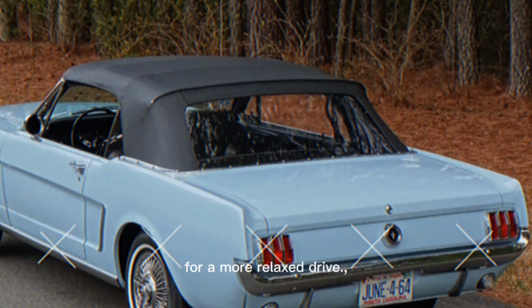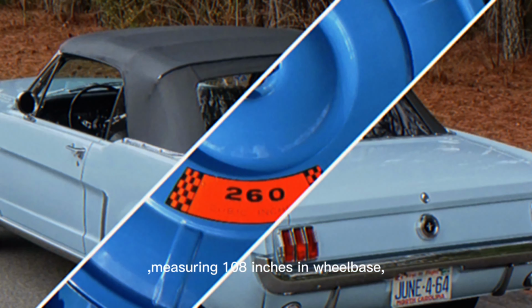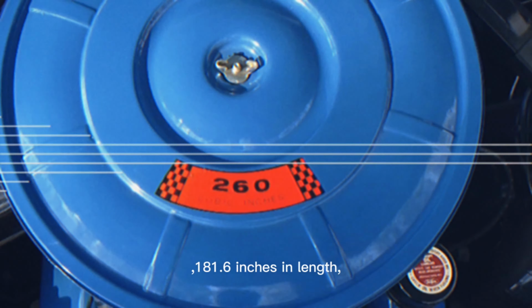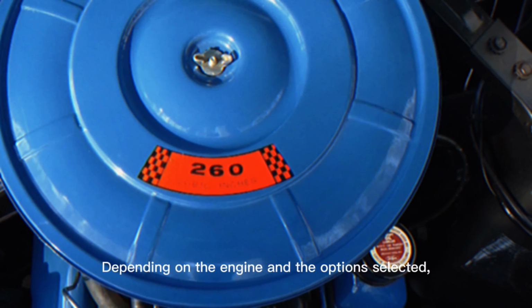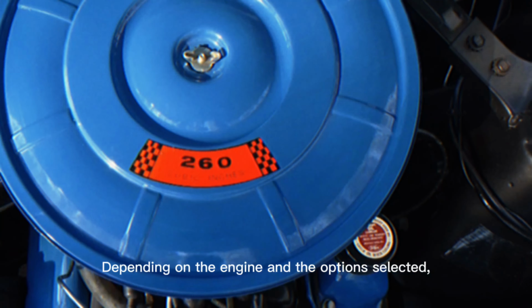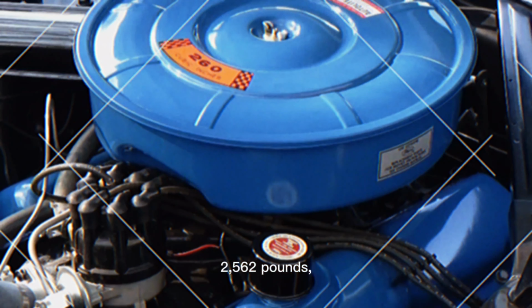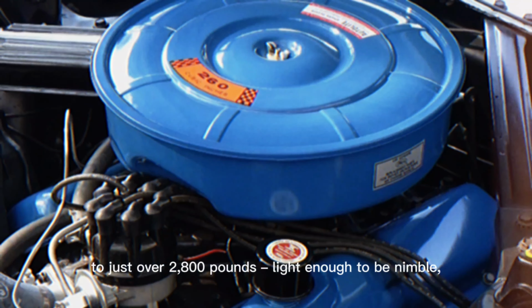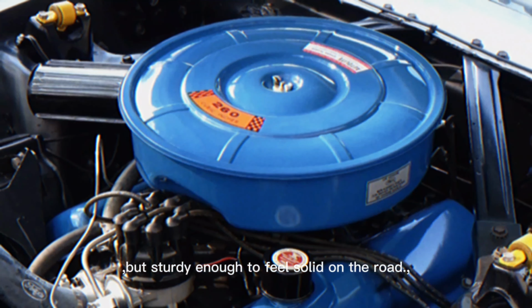For a more relaxed drive, the Mustang's dimensions were compact but sporty, measuring 108 inches in wheelbase, 181.6 inches in length, and 68.2 inches in width. Depending on the engine and the options selected, the curb weight ranged from around 2,562 pounds to just over 2,800 pounds, light enough to be nimble, but sturdy enough to feel solid on the road.